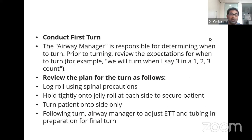Conduct the first turn. The airway manager who is looking after the ET tube is responsible for determining when to turn. Prior to turning, review the expectation for when to turn, for example, say 1, 2, 3 or 1, 2, 3. Then review the plan for the turn as follows.